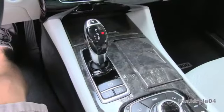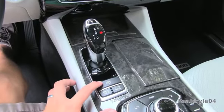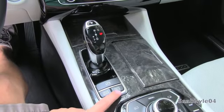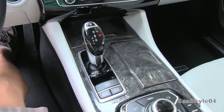Behind the selector there are 3 buttons. The wide one controls the electronic parking brake. Auto hold will hold the vehicle stationary when you come to a full stop, so you don't have to continuously rest your foot on the brake while waiting for a light or traffic.